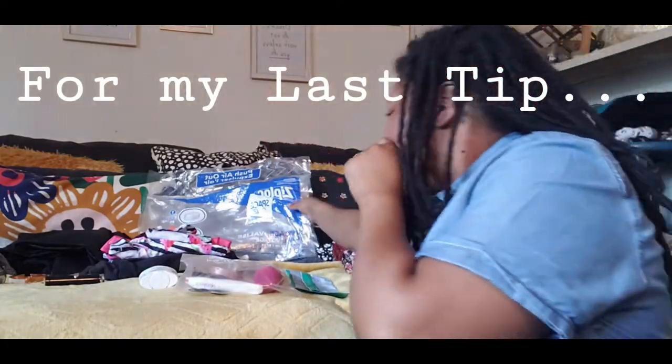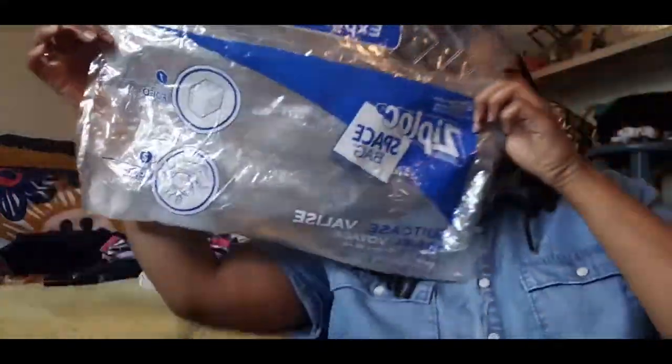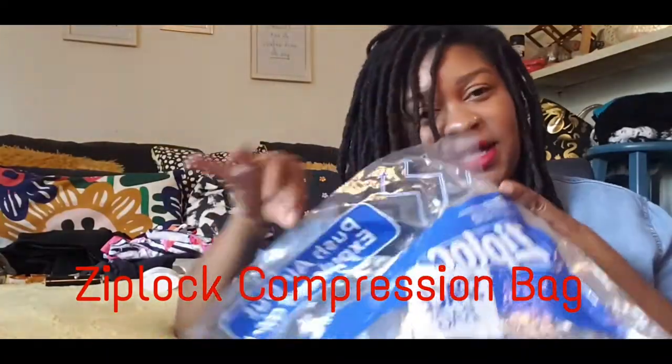And my last tip that I was going to say is to get you one of these. So this is one of those Ziploc bags. Now, I know people are going crazy over the packing cubes, and you know, your girl will get there one day, but right now I don't have one, and I'm not about to spend money for one right now because I already spent money on these. And to me, this works just as good as a packing cube.